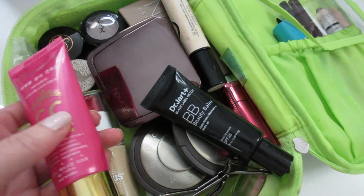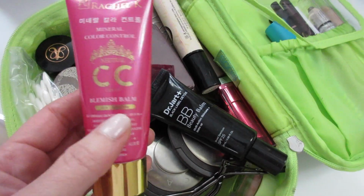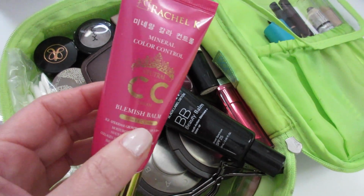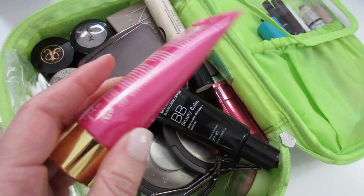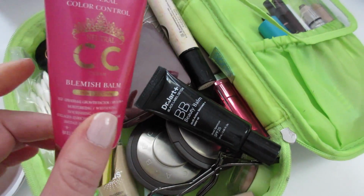I took two BB creams and a CC cream. I don't have much of this left. It's the Rachel K. It's one of my favorites, definitely for wearing under things, but I just thought I would take it just in case I wanted to use up the rest of it.